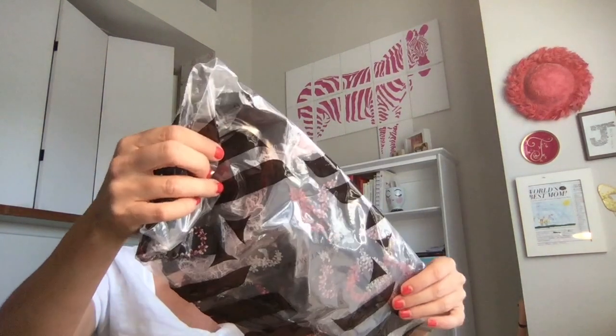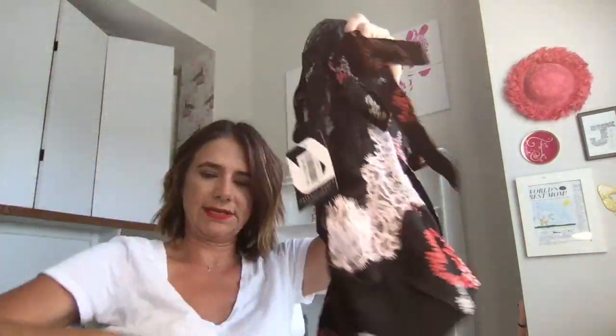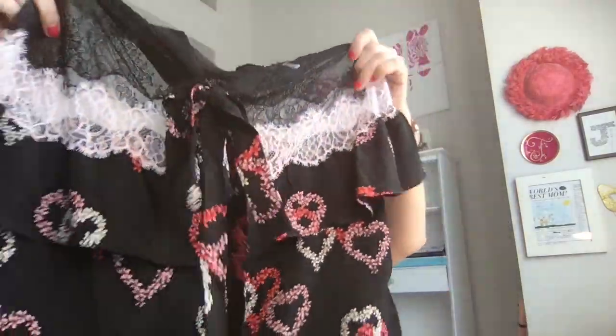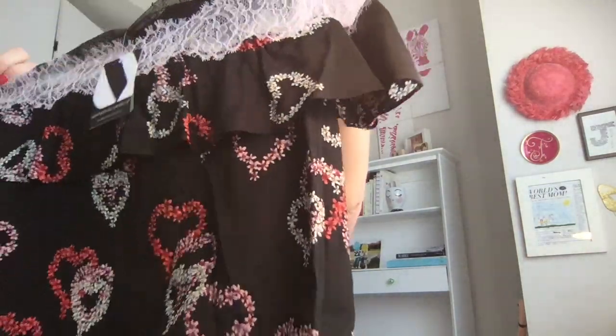So my first piece is a top, and let's open this without making your ears hurt. Okay, the first piece is a Sandro blouse. Sandro is a French line. It has a lace top and a black with little heart bottom. It's cute. I like the bow right here. I will try this on. Does it button up? Yes, it's a button up.